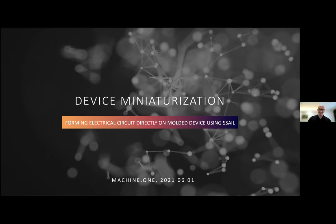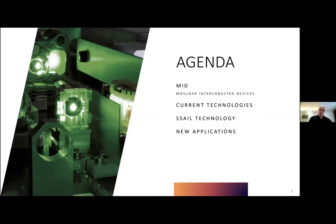Excuse me. What I would like to talk about is device miniaturization that's enabled by one of the technologies for MID devices. We'll look shortly into what MIDs, or molded interconnected devices, are. What are the current technologies for that? What are the advantages of using MIDs, and also what are the drawbacks of current technologies? And of course, we'll talk about SSAO technology, which we are building machines for, and some suggestions for new applications where it could be beneficial. And we can discuss that.